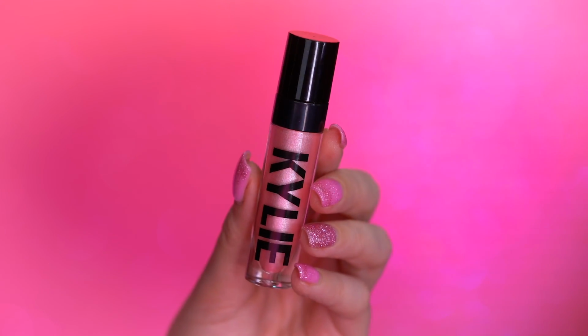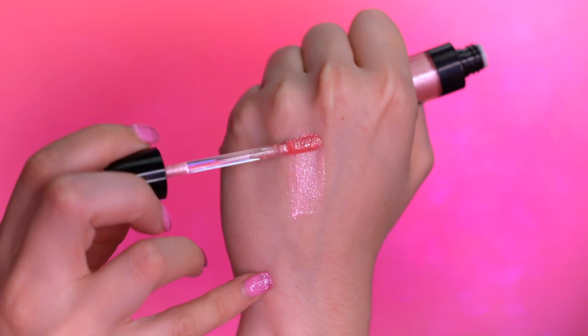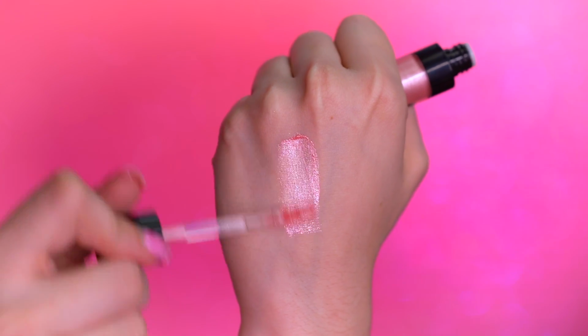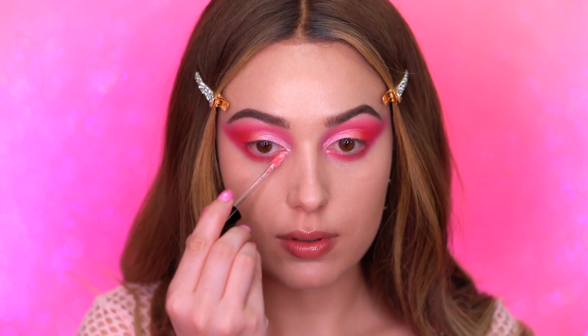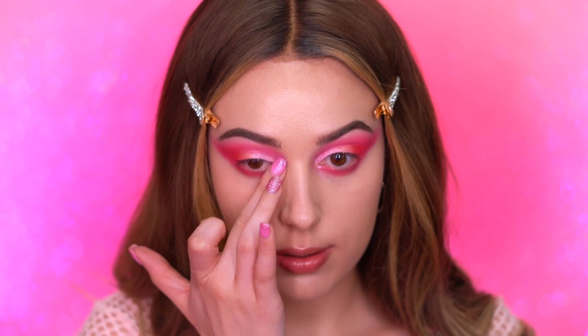So I also got one of her glitter eyes, and this is in Roses Are Red, but this is the catch. This is not a red eyeshadow. This is actually a pink eyeshadow. I wanna see what this looks like on its own, but I'm only gonna use a little bit right now. So I will include a swatch of this by itself so you guys can see it. I'm just gonna place this on my inner corner for this look and then tap it in.